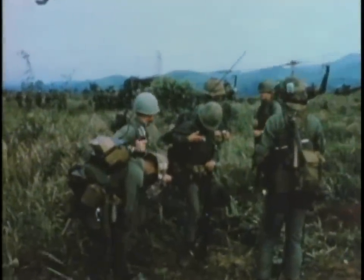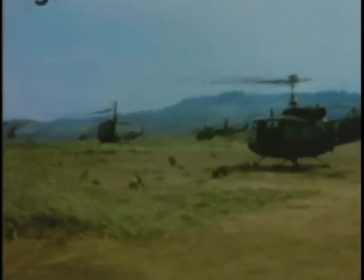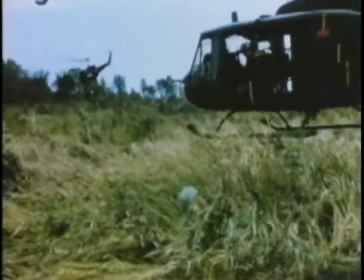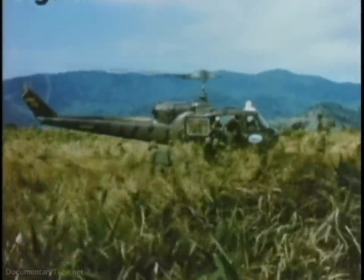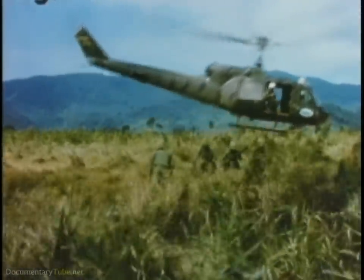Elements of the 25th Infantry Division prepare to launch Operation Longfellow on the 17th of April. From this jumping-off point at Dak To in Kon Tum Province, 480 kilometers north-northeast of Saigon, the troops head for LZ Ohio, 32 kilometers to the north. One of the primary missions of this operation is to relocate Montagnard tribesmen from this area to the resettlement camp at Dak To.